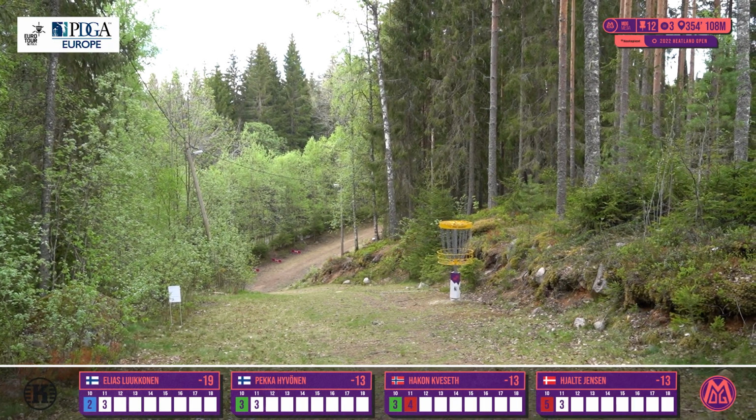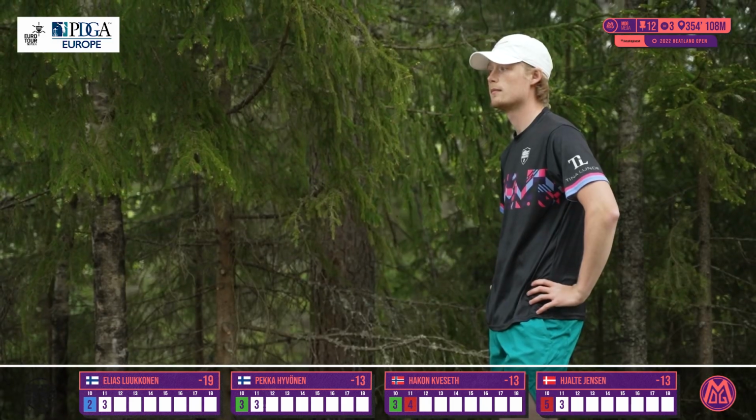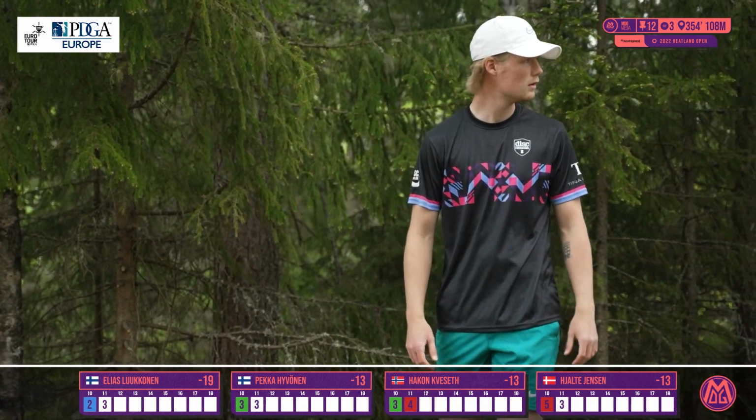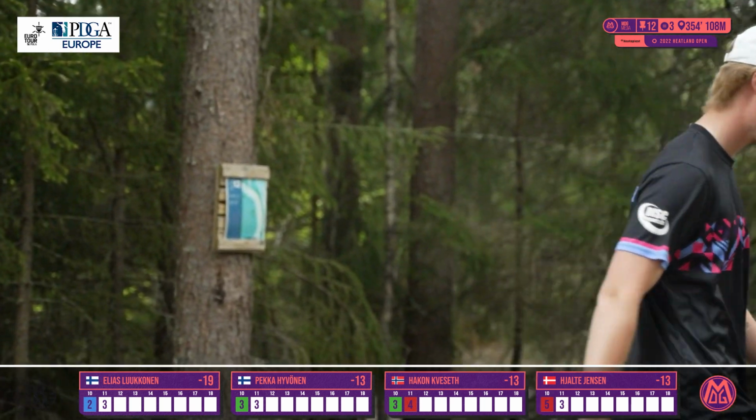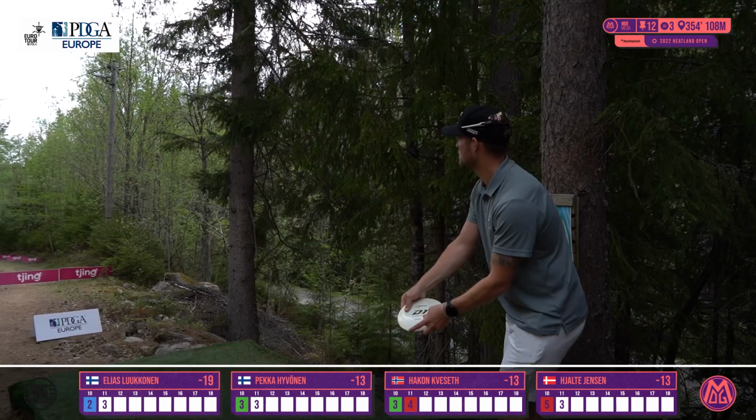Here's a skyzer. Oi, and it bounced backwards a bit. Going to be a bit short left. Yeah, super technical downhill putt. He's got a lot of work and bushes left in the way as well. Mm-hmm.